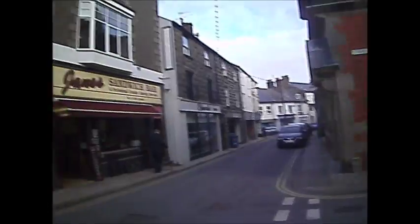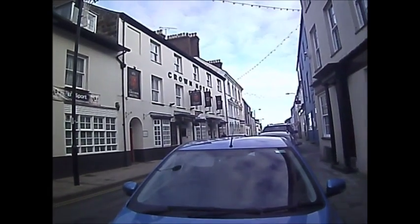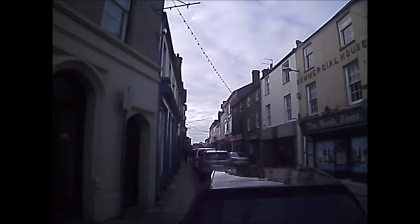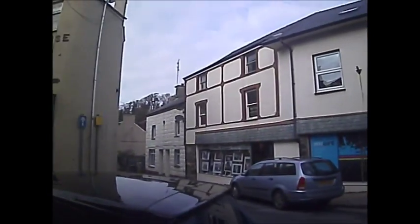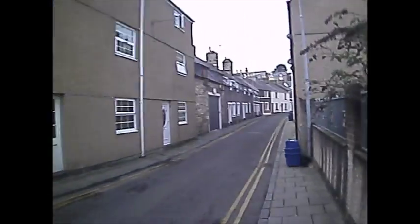Okay, here's the little shopping side streets of Pwllheli. Plenty of traffic in these narrow streets. There's another little interesting corner. One time they must have done some commercial activity there. Maybe that building is a commercial house. Just go down this little side street and see where this leads.